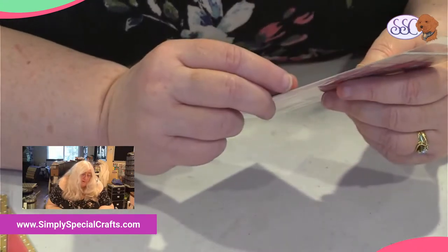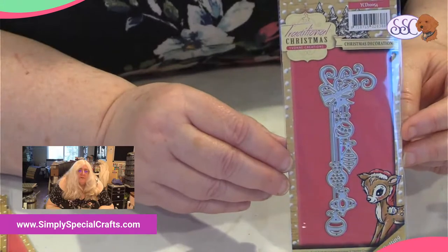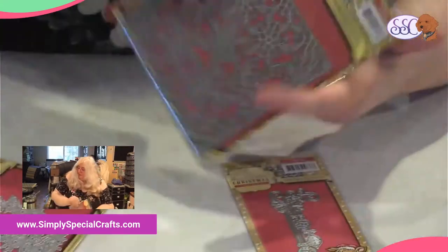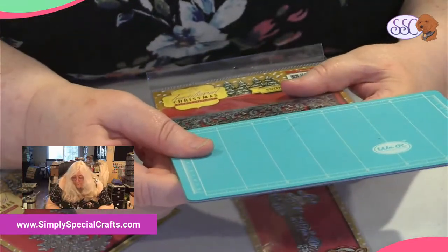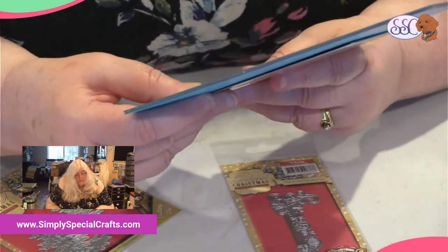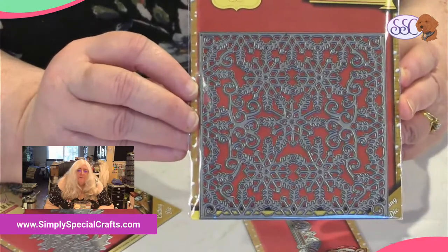This one is called Christmas Decoration, and it is YCD 10054. This collection is the Traditional Christmas by Yvonne Creations. Like I said, I bring it back over and over again because it's just beautiful. The size of this die is just a smidge, maybe an eighth under 5 by 5. Absolutely a gorgeous die.